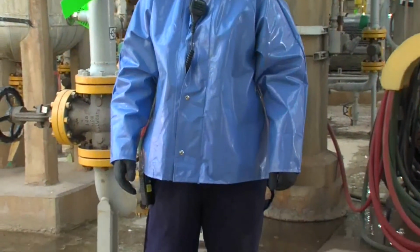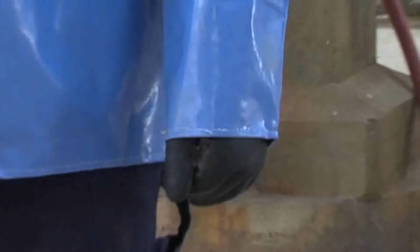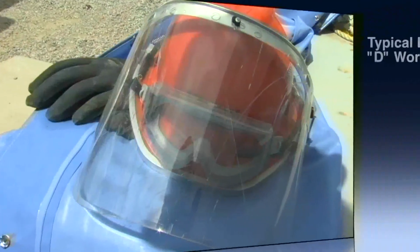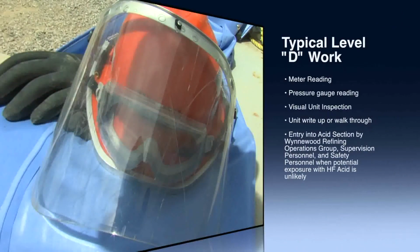Chemical impervious slicker jacket, chemical impervious gloves, gauntlet style, outer. Nitrile gloves, inner. Alky unit hard hat with chemical resistant face shield. Safety goggles. Typical Level D work: meter reading, pressure gauge reading, visual unit inspection, unit write-up or walkthrough, entry into acid section by Wynnewood Refining Operations Group, supervision personnel and safety personnel when potential exposure with HF acid is unlikely.